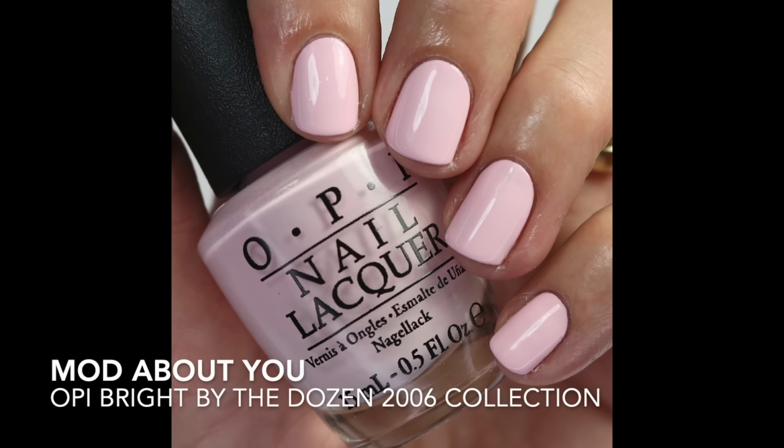Of course, I had to include Mod About You. This has been around for a long time. I think it was released in 2006 from your Bright by the Dozen collection. It is fantastic. Are we still wearing this, you guys? I still want to wear it. I don't want to forget about it. It's just a classic and I love it.